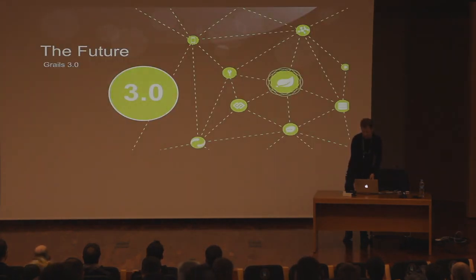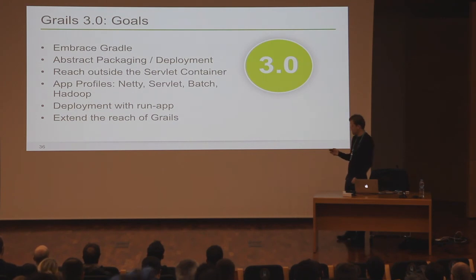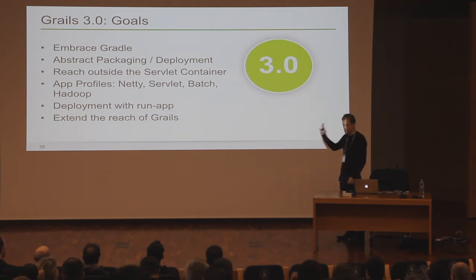Okay, Grails 3. I think I've only got about five minutes, so we're going to have to rattle through this. The goals of Grails 3: basically, we're going to embrace Gradle. You should be able to use Gradle, and Maven as well. It should just work.